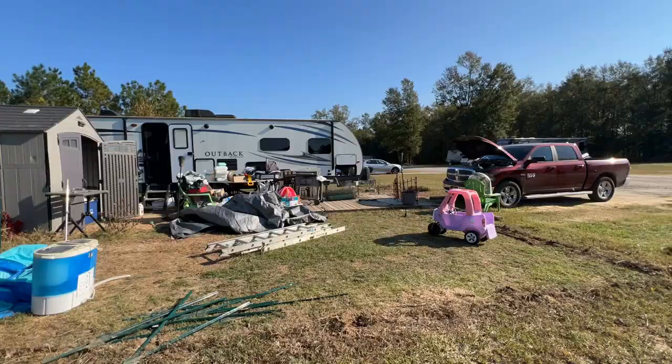So the plan is to load up his truck with everything that needs to go to the dump, and once he comes back with the battery, he's going to use his vehicle to go do that. He also has some things that he needs to take care of today, so a lot of the remaining work is going to be left on me, which is fine. So I'm just going to try to get as much as I can done.